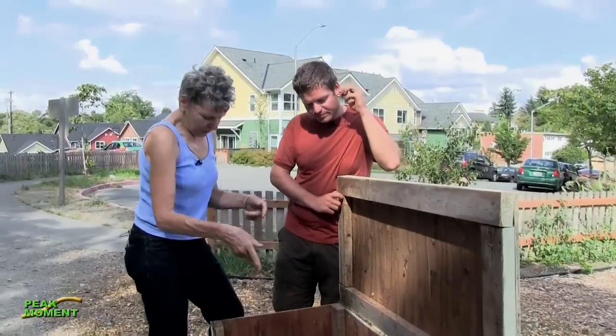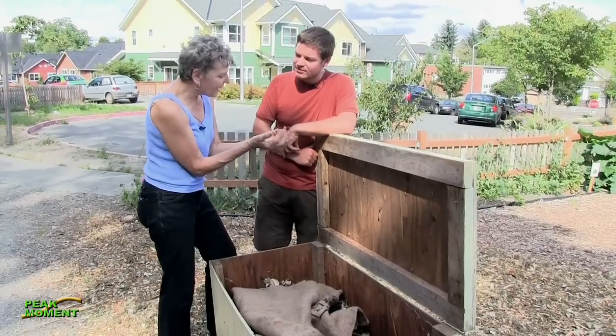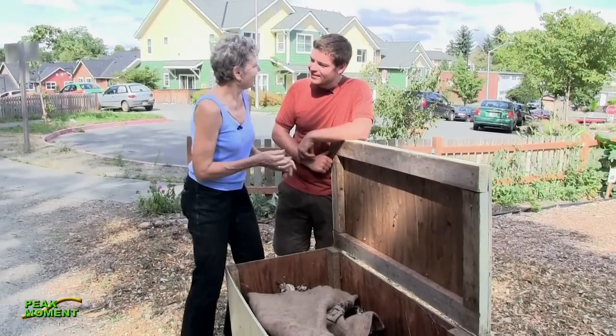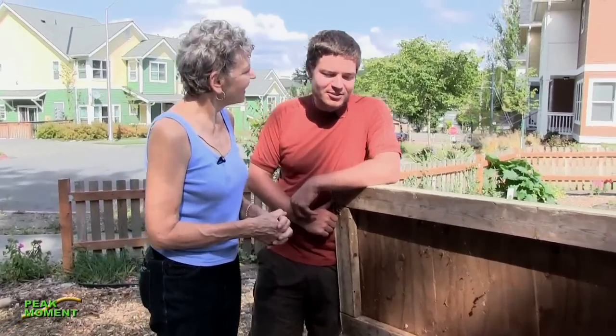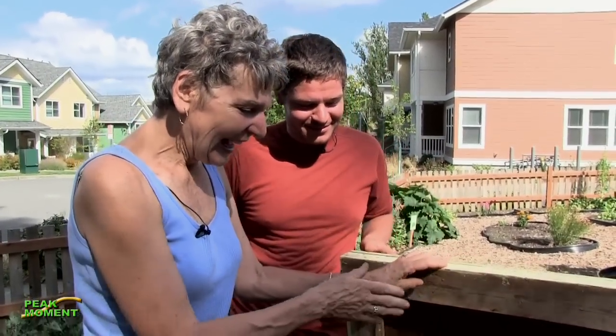And do they get to reach down and dig around and get a handful to see little wiggly worms? Yeah. And what kind of response do you get? A little bit of everything. Some screaming and running away, some screaming with delight. Usually it involves screaming, though, one way or the other. A lot of them really, really like the worms.